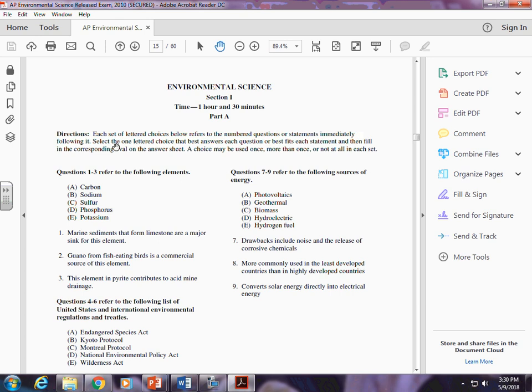Number 1 says marine sediments that form limestone are major sink for this element. So limestone is calcium carbonate, and here that word carbonate and carbon is found in our limestone. So the answer is the letter A. You see calcium carbonate later on in this exam because it also talks about it being used to buffer an acid. Don't forget when we burn coal, which produces sulfur, if we burn it with our calcium carbonate or limestone, it helps to neutralize that acid. So number 1 was C.